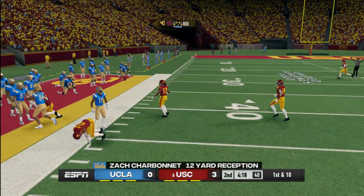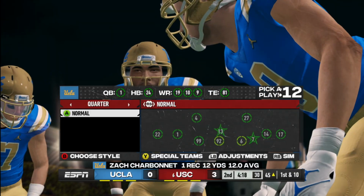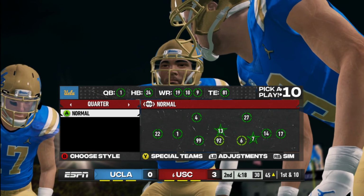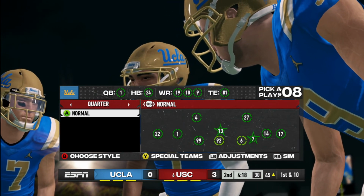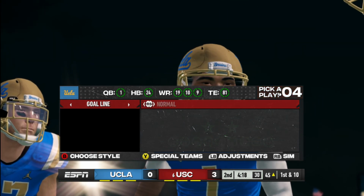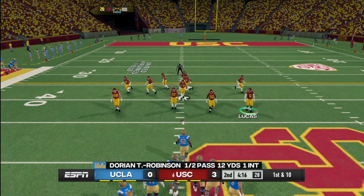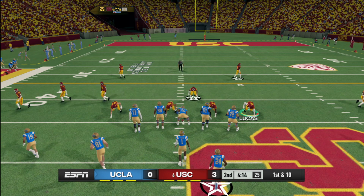Zips it to the back, and they push him out around the 45-yard line. Call it a gain of 12 yards. First down. From the 45-yard line, first down.